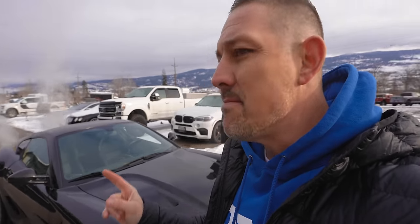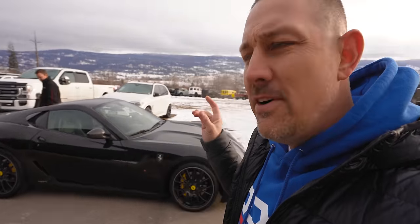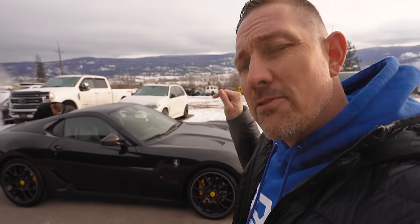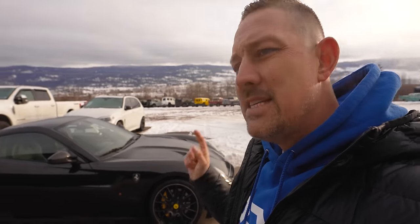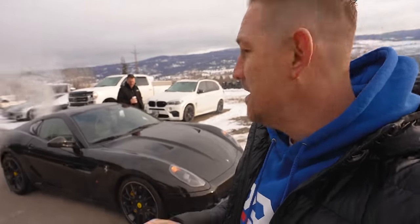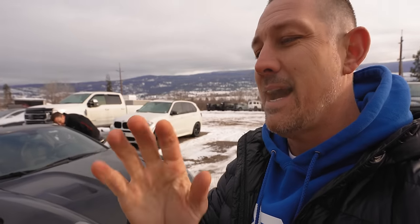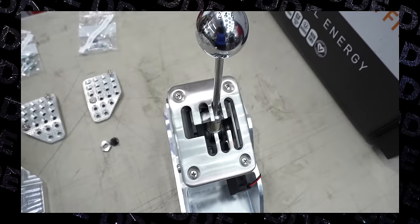Because this car has the F1 gearbox. Remember, there were only 25 examples of the V12 Enzo-engined, front-mounted Ferrari 599 ever made in a manual. So there are only 25 examples from Ferrari with a true factory manual gearbox. But our friends at EAG, and don't mind me, I literally cannot feel my hands at this point, have a manual conversion kit, which we did to Dave's car.